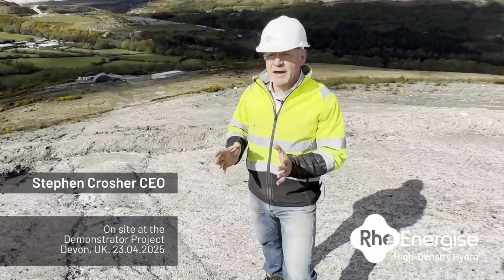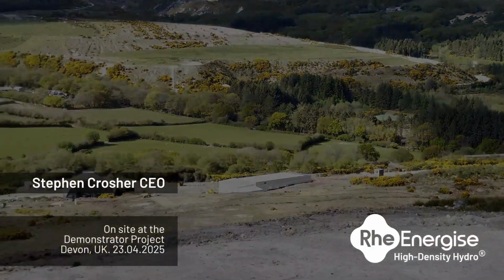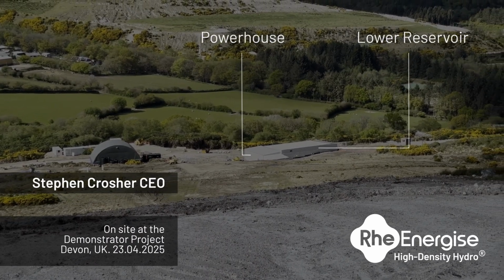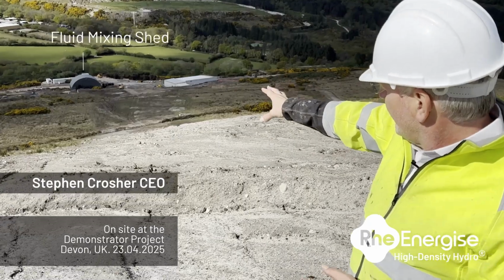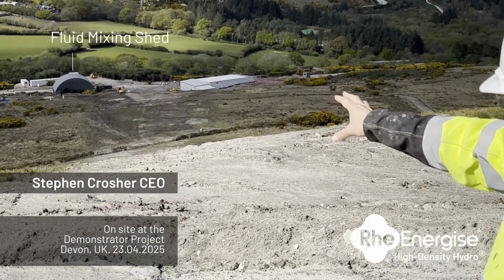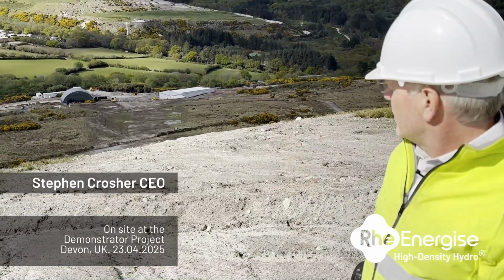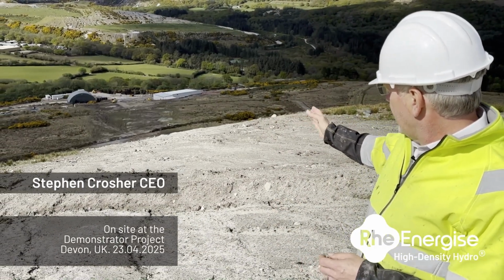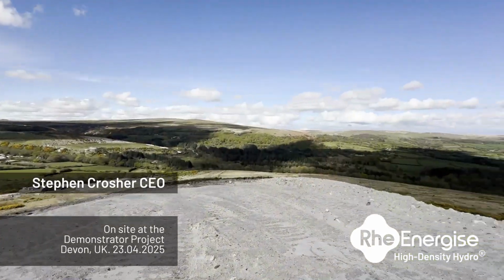So here we are towards the top of the hill. I'd like to just point out a few of the things that you can see from up here much more clearly. So we can see the lower reservoir, adjacent to it the powerhouse, just the corner of the main electrical intake, our fluid mixing shed all down there, and then our site cabins where we can make ourselves cups of tea if we need to. And then you can see the route of the pipe, the penstock coming up the hill, which is exactly what I'm standing on just as we get to the top of the hill.